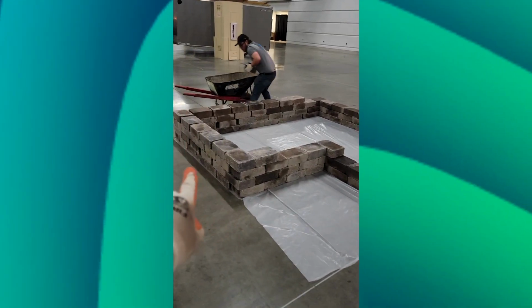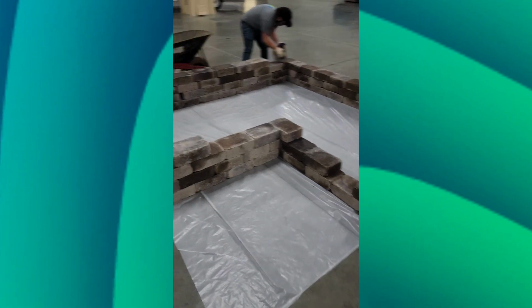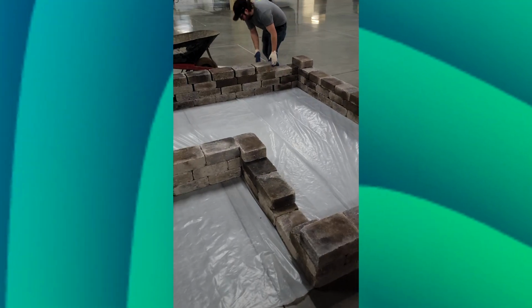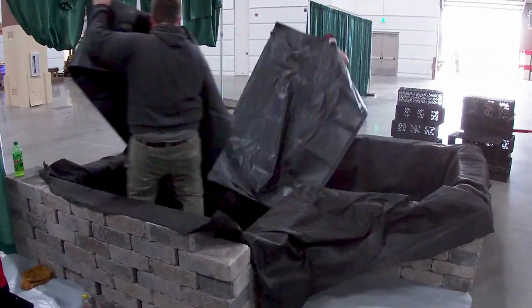Right now what we're doing is we're setting up the framework for our water feature. This little corner here is going to be the space that we have to stand and use marketing materials, and then from here we get to build our booth and get our water features going. So we've got a design laid out, and we'll see how it all plans out.